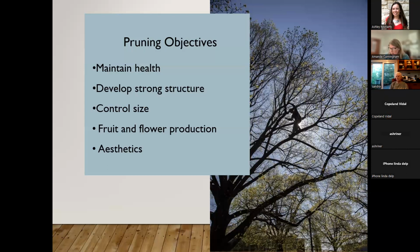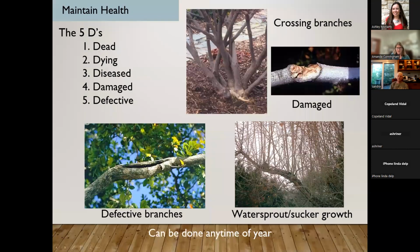And we'll just run through those. Next slide. But first I want to talk about this on the next slide, this maintaining of the health of shrubs. And this can also be applied to trees. And we teach tree keepers these 5 Ds. You can remove the dead branching, the dying branching, something that may have been damaged, something that's obviously diseased, or something that's defective at any time of the year. So these problems that you may encounter in your shrub or tree can be pruned out any time of the year without regard to the timing of the flower or the new growth. So the 5 Ds: dead branches, dying branches, disease, damaged, or defective branching. And water sprouts, sucker growth, those kinds of growths can be pruned out at any time of year. Next slide.